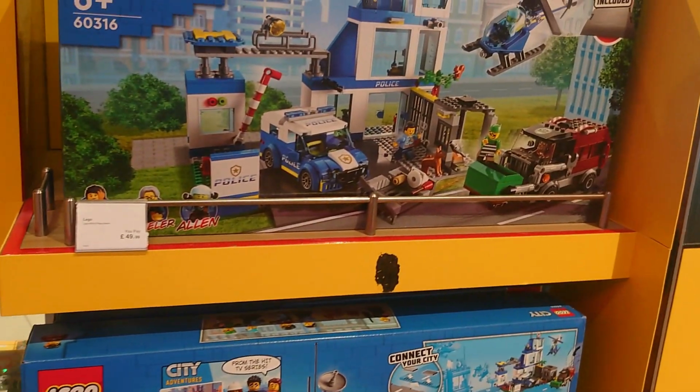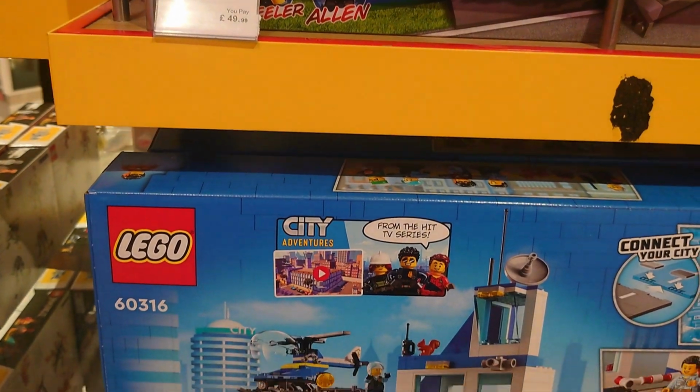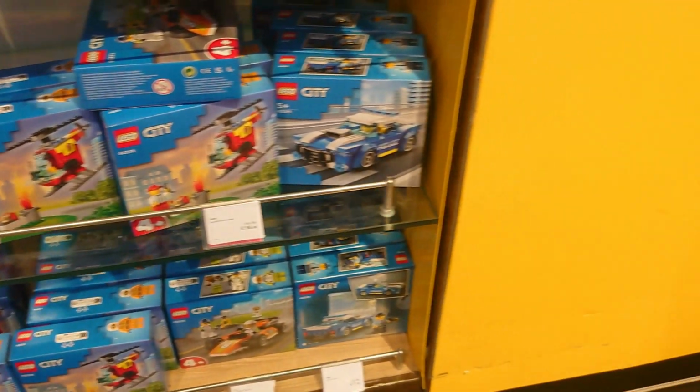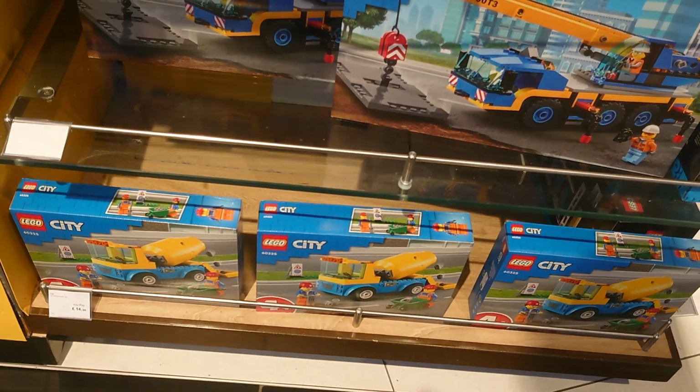But looking at the prices from the Lego shop in Billund, all of the Lego sets, when you spent a certain amount of money, you got 20% off, and some of the prices were already cheaper anyway. So it might be worth saving your money and getting them on the way back.